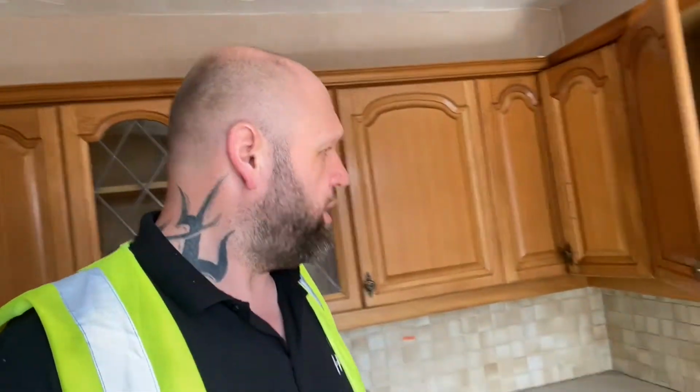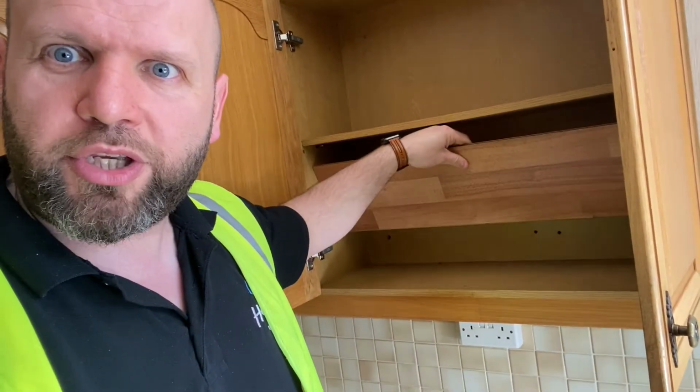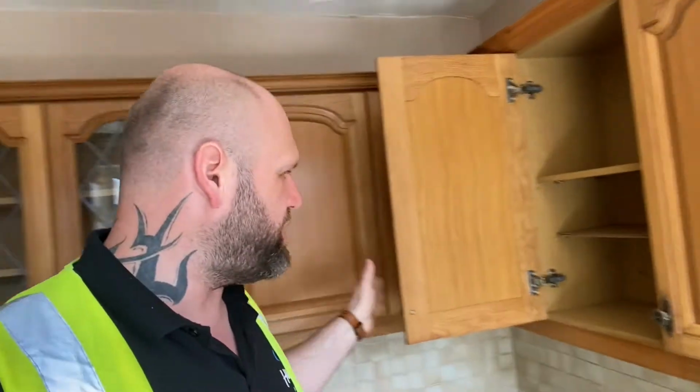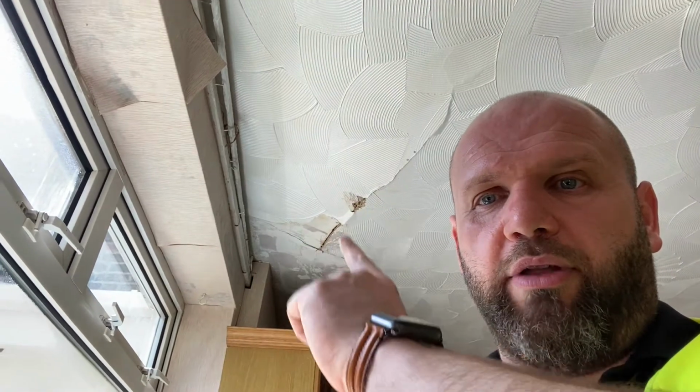And if anybody needs to put a new shelf in their kitchen cupboards, DIY 101, a fantastic use of laminate flooring, folks. Can you believe it? We use laminate flooring as a shelf. Mended. Loving that. DIY SOS, eat your heart out. Anyway, back to the original question. So we can also say that with the water coming through there, there's obviously been a leak at some point.